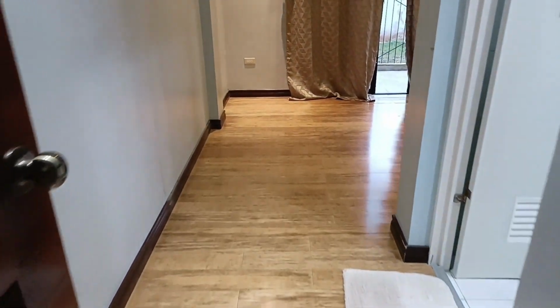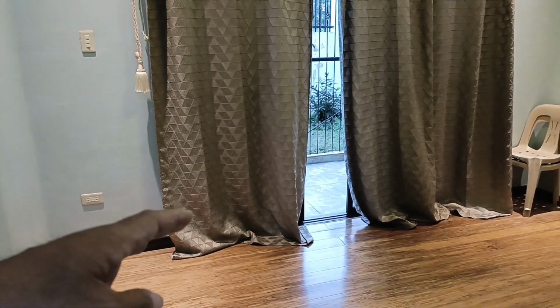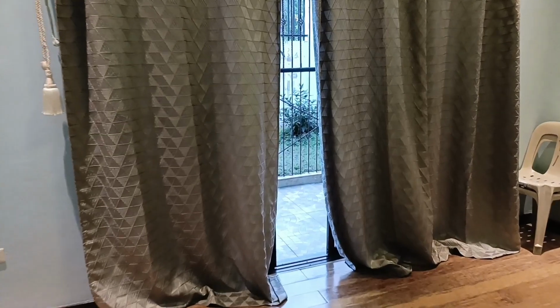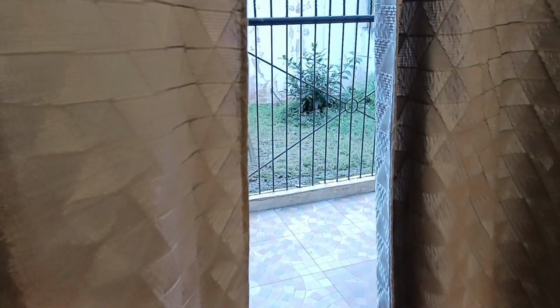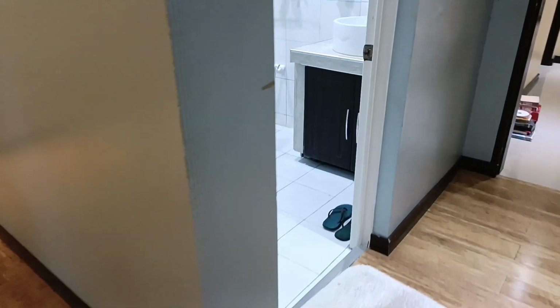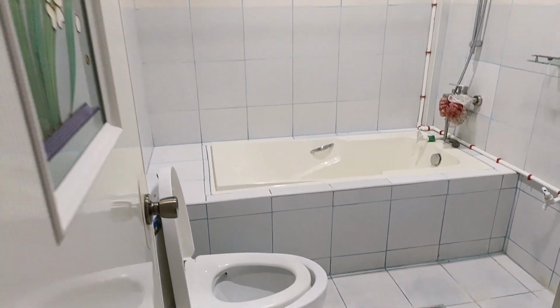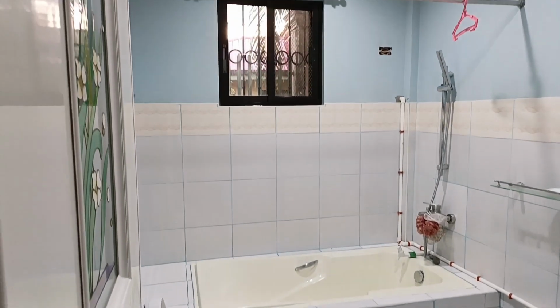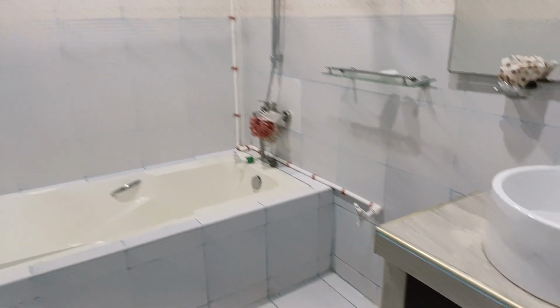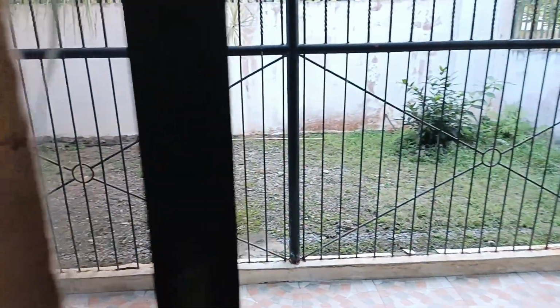Right guys, this is the master bedroom. In your master bedroom, there is a sliding door with direct access to your terrace. Right, so this is the master bedroom, guys. You have your own toilet and bath with a bathtub. The sliding door goes to your terrace.